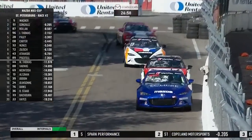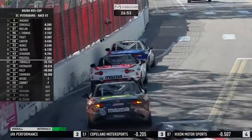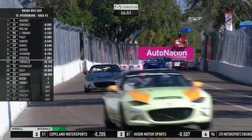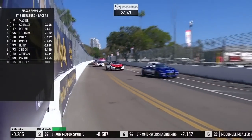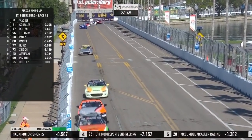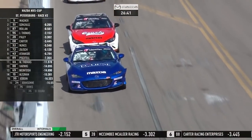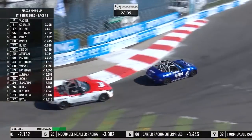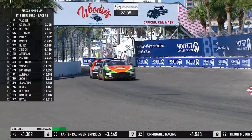We do have that drive-through. Jared Thomas has been pinned for instant responsibility. So that's going to take the 96 out of the running for today's grid. That is fourth place car, the silver car with the yellow roll hoop. Sam Paley just gone through on Michael Carter. That was the battle for sixth position. Sam in the blue car, Michael Carter in the red top, white middle and black bottom. So it seems that Carter's issues with pace from yesterday are continuing.